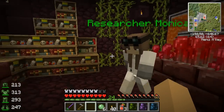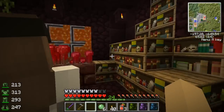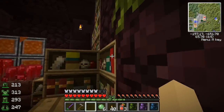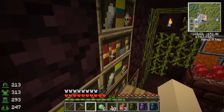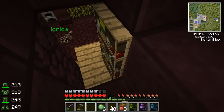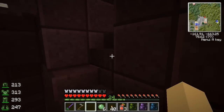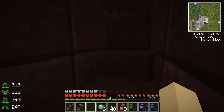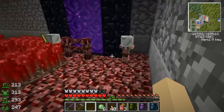And then, you guys ready for this? This is a pretty cool surprise that Monica has. We wiggle over here. You ready? Okay. And stand on top of her bookshelf. She's got lots of books. Dun dun. Where could this secret passage lead to?